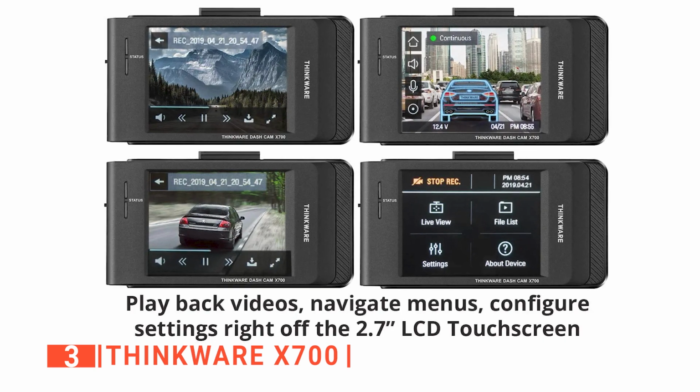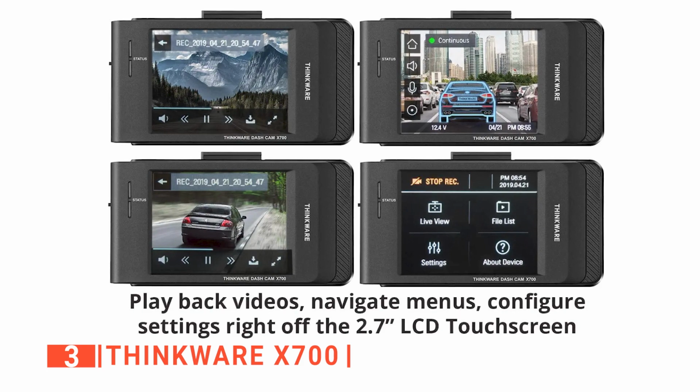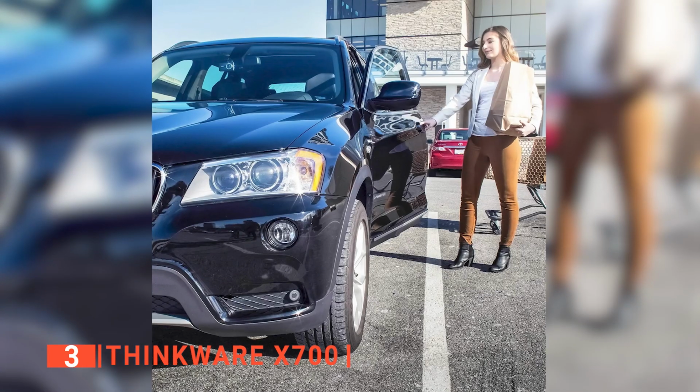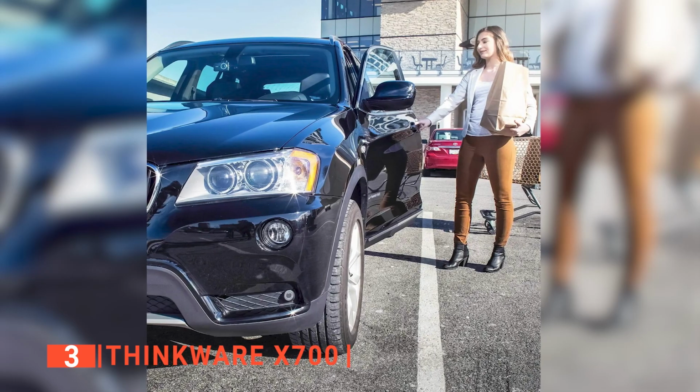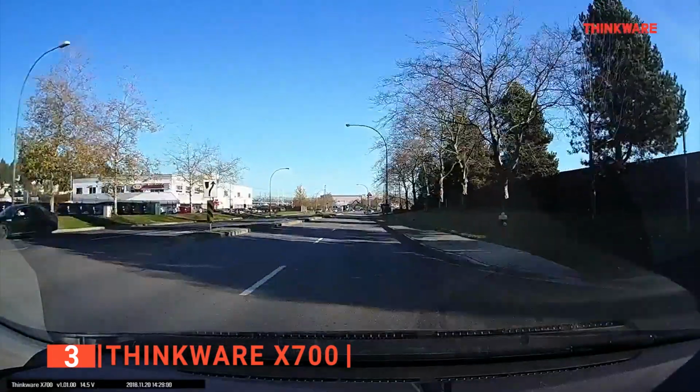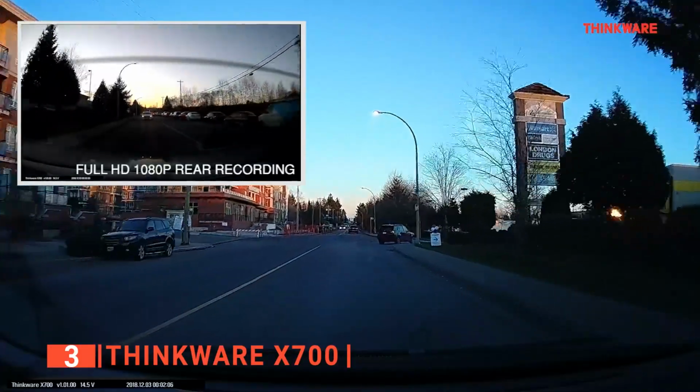It measures approximately 4 by 2 by 1.1 inches, which is slightly smaller than the average smartphone. The relatively small size makes it great for placing on your windshield without obscuring your view of the road. The X700 has a pretty simple design that requires almost no experience or training to get used to.